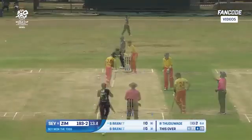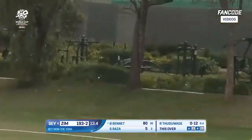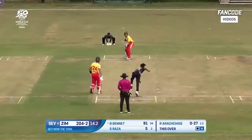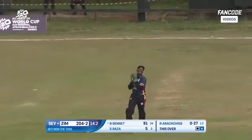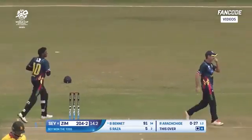Deft touch by Sikandar Raza to open his account. That will run away for 4. Easy does it. Cracked the way through the covers this time around from Brian Bennett. And he pierces the gap and finds 4. A better comeback from Machirage. He picks up the wicket of Brian Bennett to the in-man.